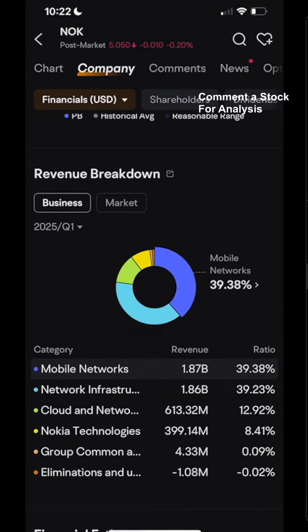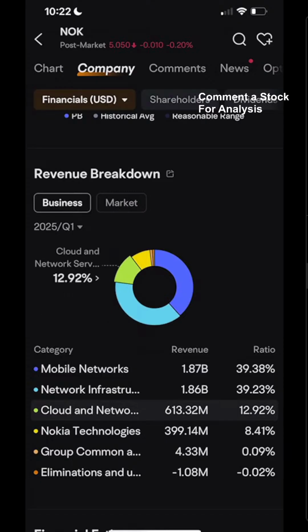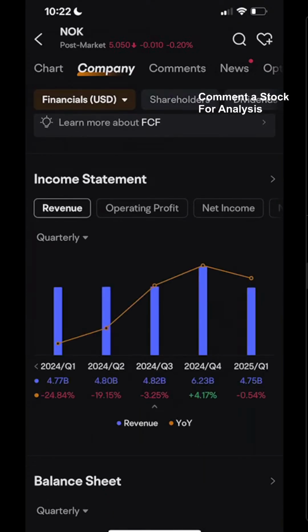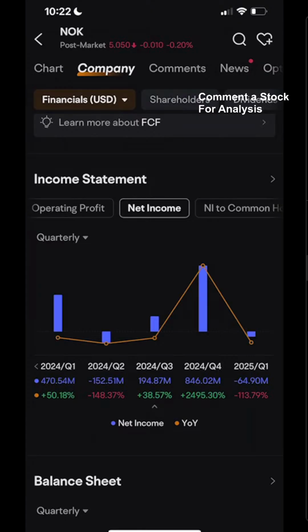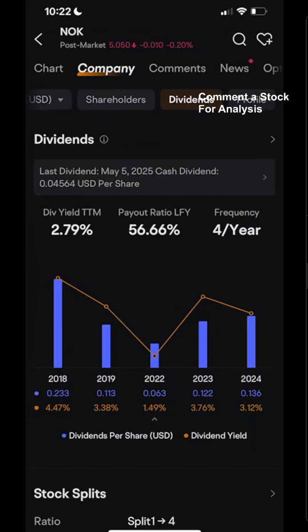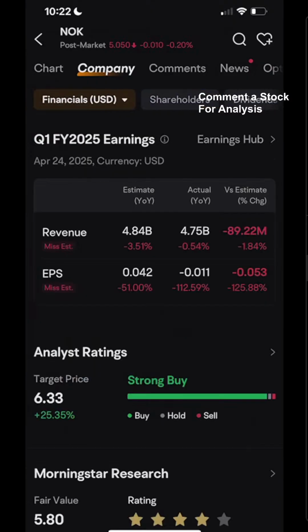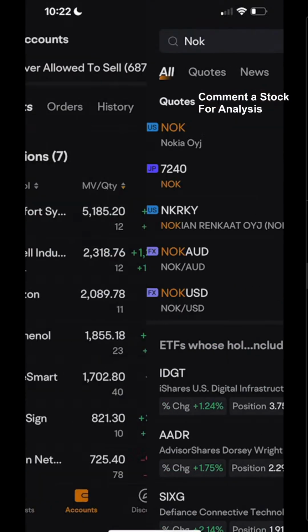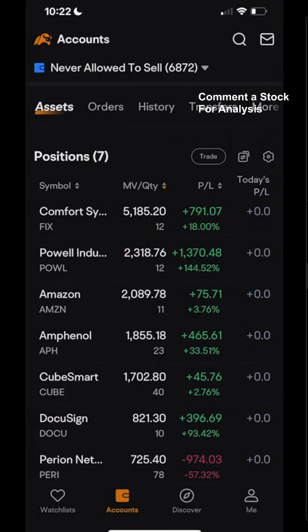Let's see. So mobile networks, network infrastructure, cloud and network. But let's go look at the bottom line here. So the revenue is down year over year, but yeah, look at that. The net income's a little choppy. Like they lost net income in the most recent quarter. So, nothing's really blowing me away here. They have a 2.8% dividend yield. They can even afford to raise their dividend a little bit. But the net income honestly just looks a little choppy. Like they lost money in the most recent quarter. So I'd be careful with that one. I'd probably rather just own like an Apple or a Google.